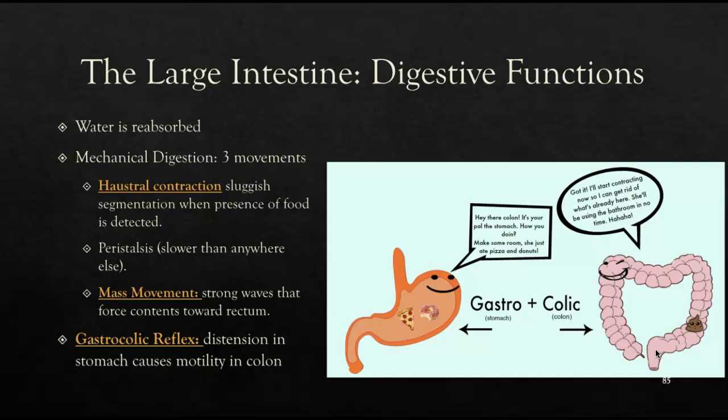And we also have something called a gastrocolic reflex. This means when we have food within the stomach, this causes distension, pushing on those stretch receptors, and will cause motility within the colon. So I like this little cartoon here.